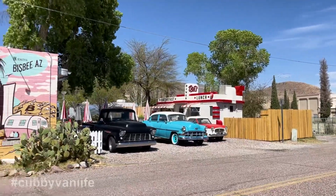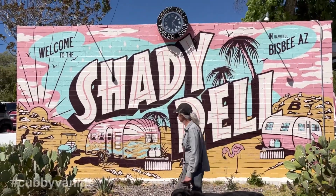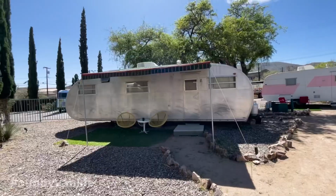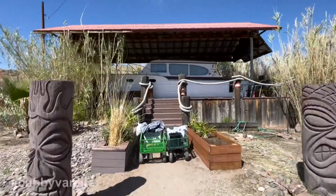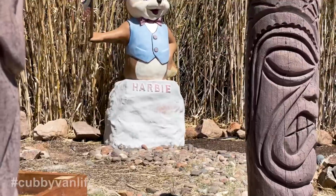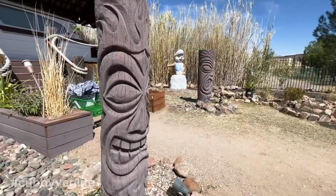After Lowell, we visited the Shady Dell trailer park. Oh, this place is great. And you can stay there. They have vintage trailers. And what else do they have? A yacht. You can stay in a yacht. So if our friend Joe ever comes to Bisbee, he'll have to stay there because he likes to live on yachts. He does. The yacht has tiki gods out front.